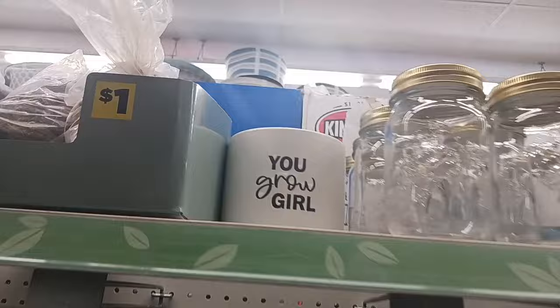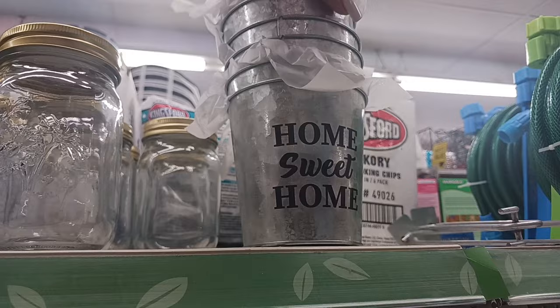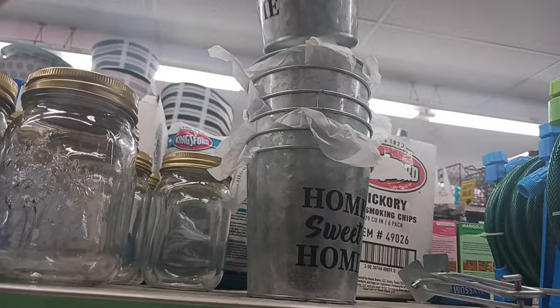Okay. And then they also have some little buckets here. Home sweet home. Let's see how much these are. They're $1. Okay. But those are nice. Home sweet home. I'm trying to see if they had a little handle. But they don't. Okay. I like for your plants.